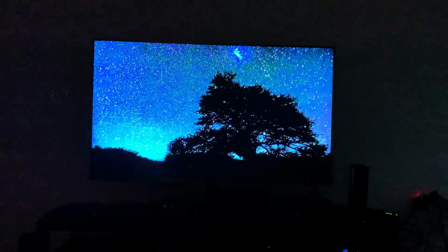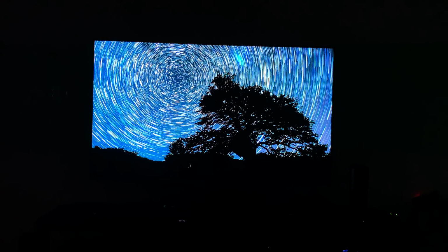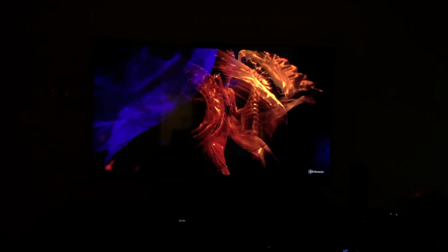Why wouldn't you get the TCL R6? I mean, look at this. Look at the colors. Look at the way the local dimming is working. I mean, come on. You don't get much better than this. What do people want out of a TV beyond this? And again, I compared it with my OLED. My OLED is a little sharper on the blacks, I guess, but you'd have to be really looking to notice a real difference.